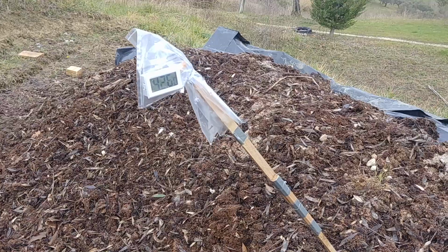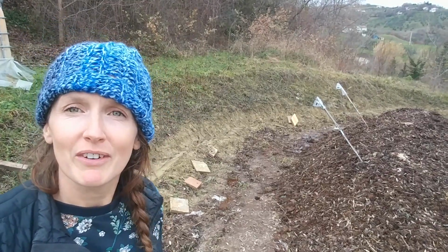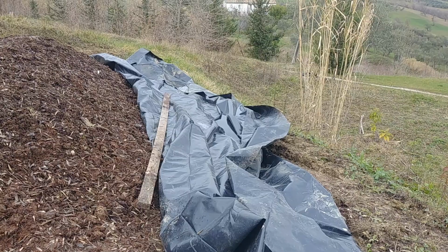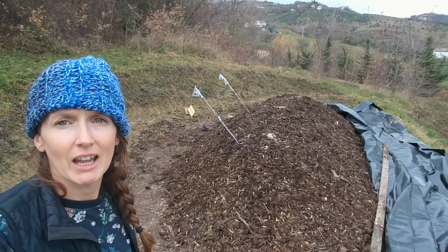A few weeks on, we've got our thermometers in there and the temperature's creeping up slowly. We're really happy with the final results. It's turned out really lovely. We've got our plastic cover to cover it up when it gets wet to stop any of the biohazardous substances leaching out into the soil.